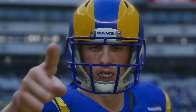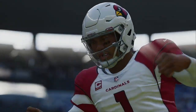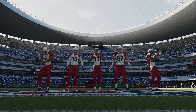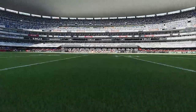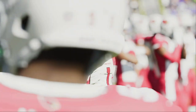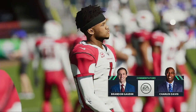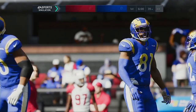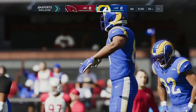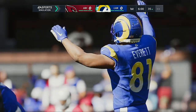We'll see Jared Goff and the Los Angeles Rams taking on Kyler Murray and the Arizona Cardinals. From the oldest capital city in the Americas, founded in 1325, EA Sports coverage of the NFL brings us to Mexico City. Today, it's an NFC West battle between the Arizona Cardinals and the Los Angeles Rams.